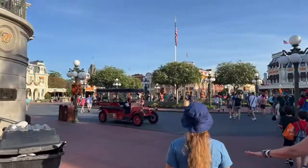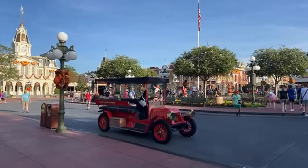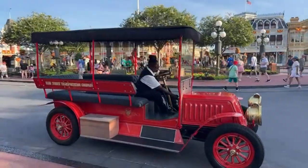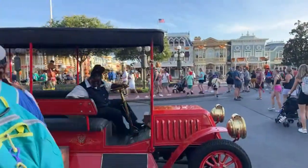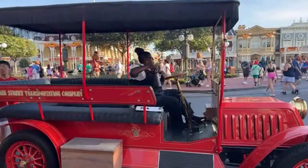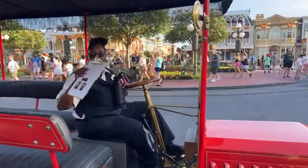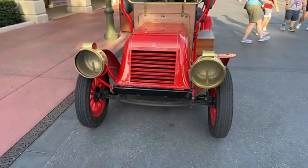What? We got to take a ride on this thing. I think this is going to be our ride. If it's available. You taking rides? Oh, take your time. You got it. Thanks for creating some magic. Look at this beautiful vehicle.